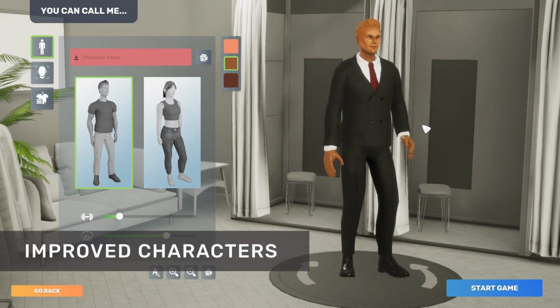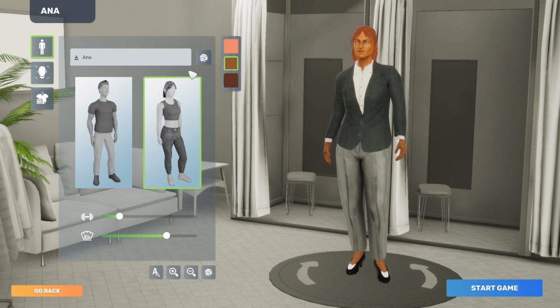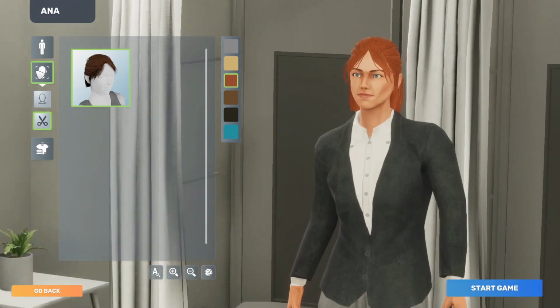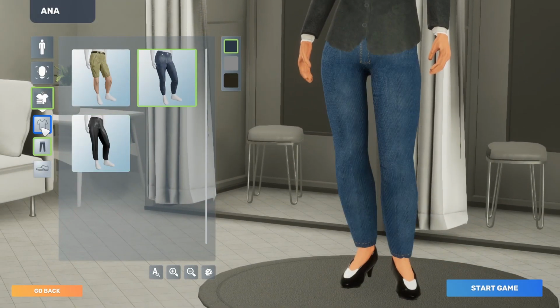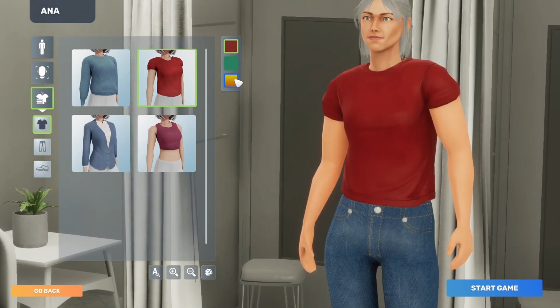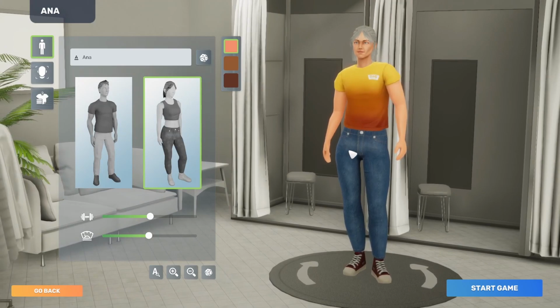Next up, we got improved characters and clothing. We're happy to introduce our brand new character customizer. When starting a new game, you'll be able to customize the look of your character, and moving forward, we'll also continue to add more variants to both physical attributes and clothing. Later on, we plan to reuse this view and also allow you to change clothes when you're in your apartment as well.